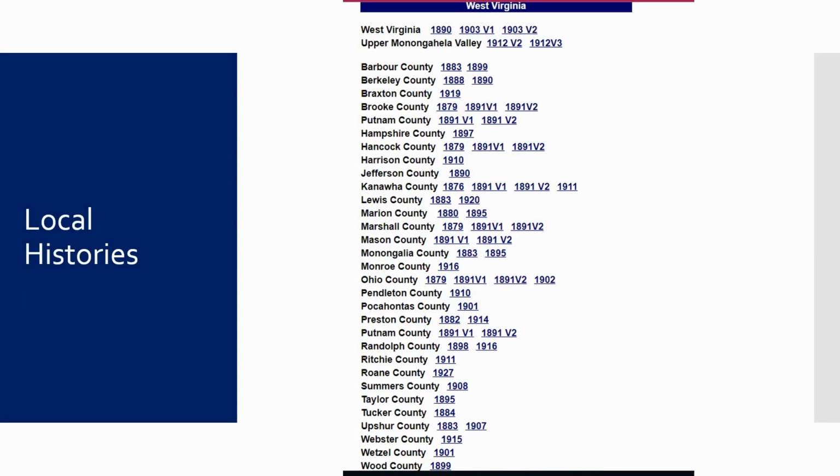I also wanted to mention local histories. It's important to remember that these are secondary sources, so they were compiled and written long after the events actually occurred. So it is good to find the original records if they are available to verify the information that you find within them. However, local histories can provide really valuable biographical information. So it's definitely worth exploring those books. And if your ancestors were maybe more prominent in the area, there might be information about their settlement there, the church they attended, their occupation, and other details about the family.